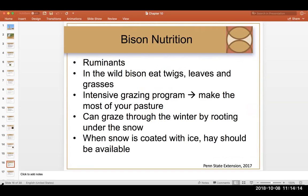They are ruminants, so same as cattle and sheep, they have those same 4 compartments. And so you want to make sure that you have a good grazing program that allows you to make the most of your pasture.